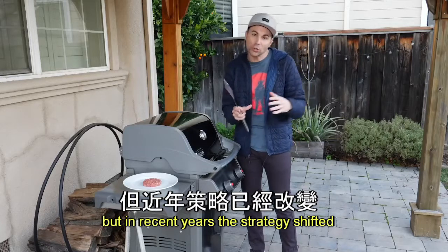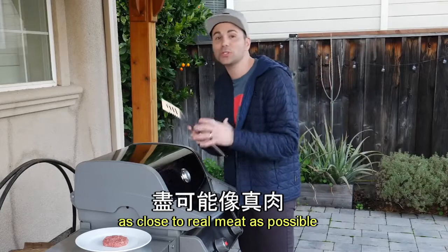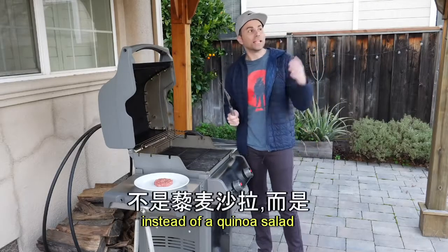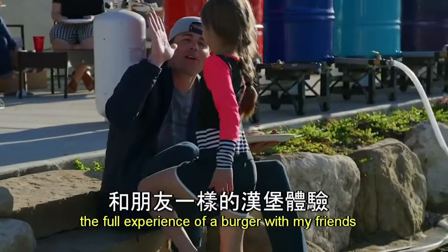But in recent years, the strategy shifted to target people exactly like me. Basically, try to make it as close to real meat as possible. So their goal is, if I'm going meatless at the summer barbecue, instead of a quinoa salad, I can still enjoy the full experience of a burger with my friends.